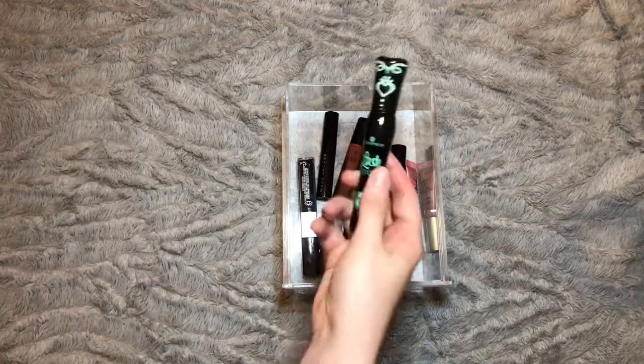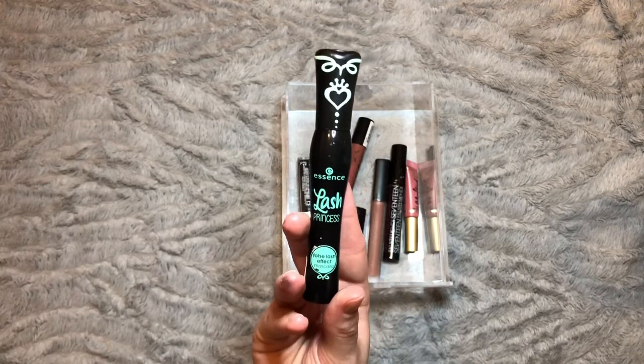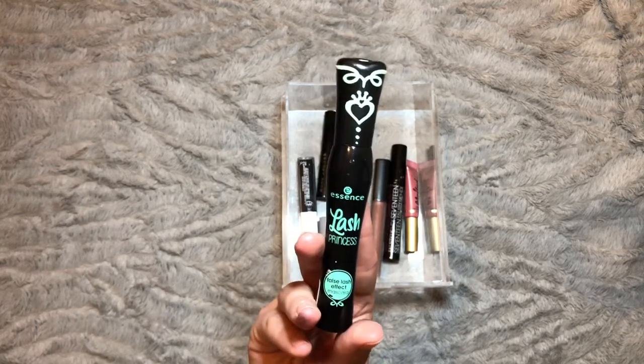To mascaras. First of all, we have the Essence Lash Princess mascara. This is the false lash effect one, and this is one of my favourite mascaras.